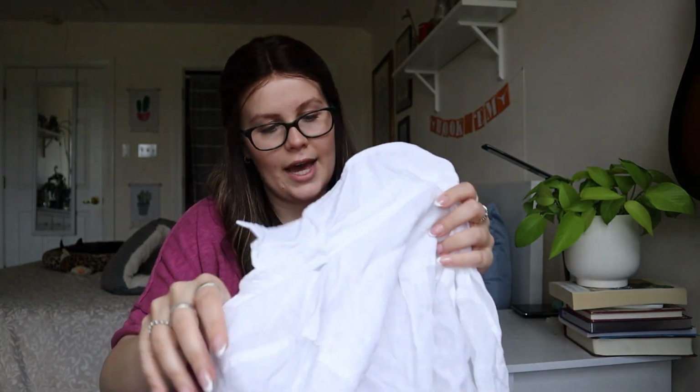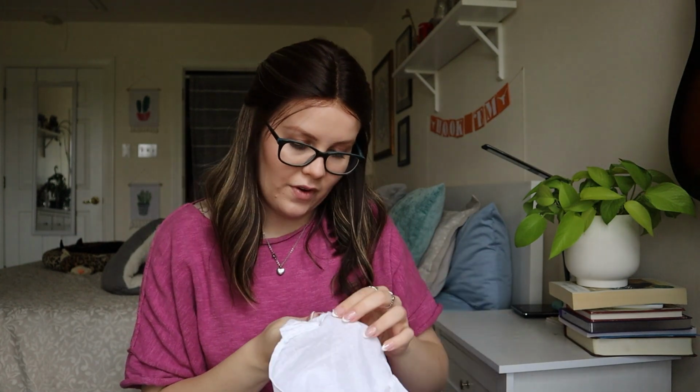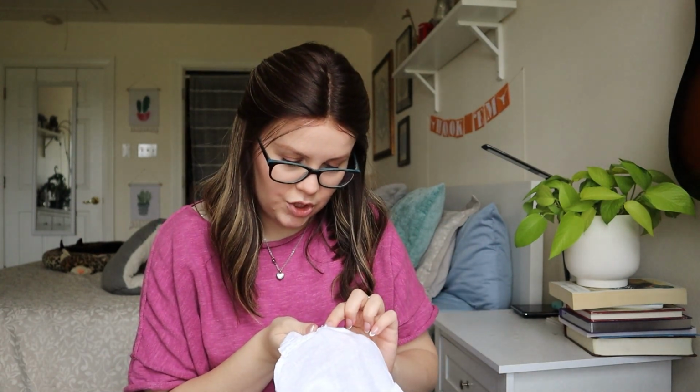This is Gap, size small. This also feels like a linen. Sorry, you can probably hear the box moving around here. Oh no. Tunic linen, okay.